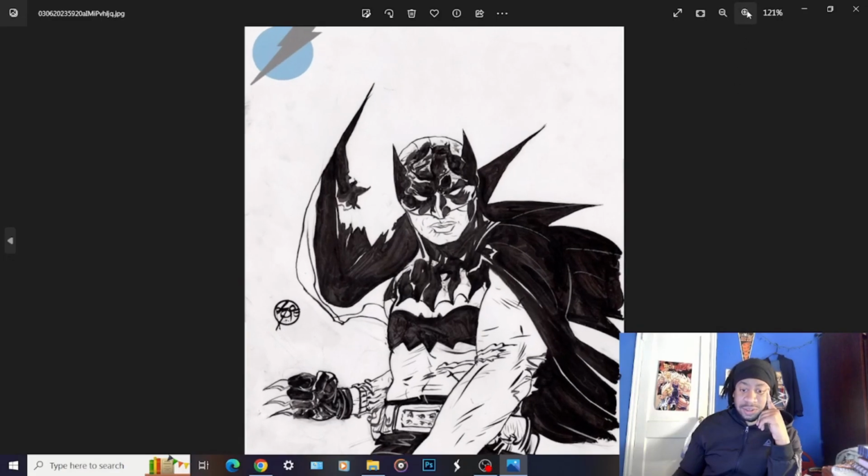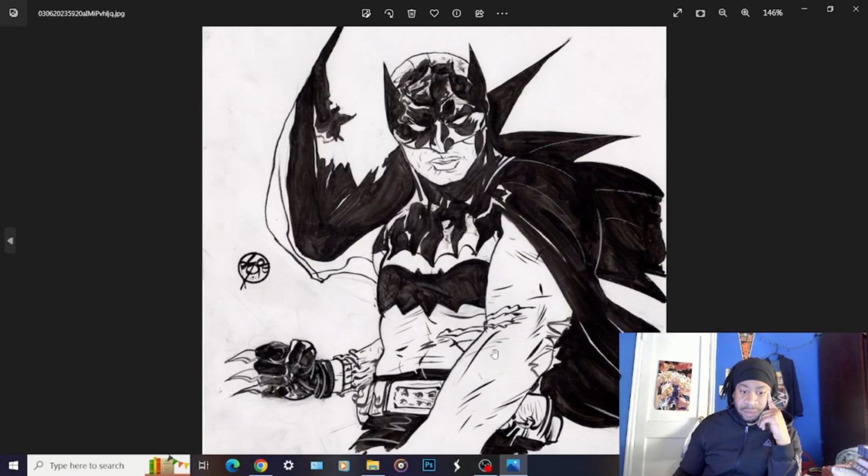Ah, Bat. Interesting take on Batman. Let's see, he's got claws. Also looks like he's been through it. The bat suit's all torn up.